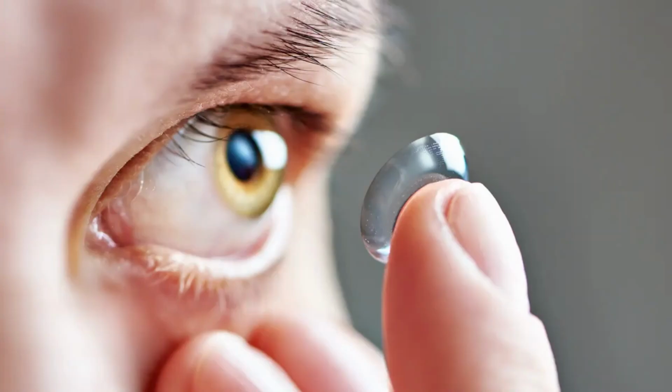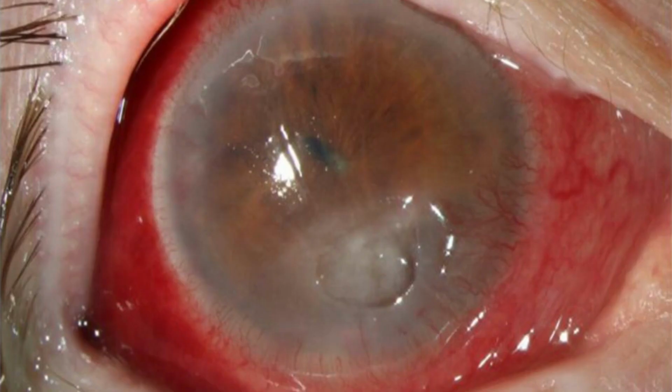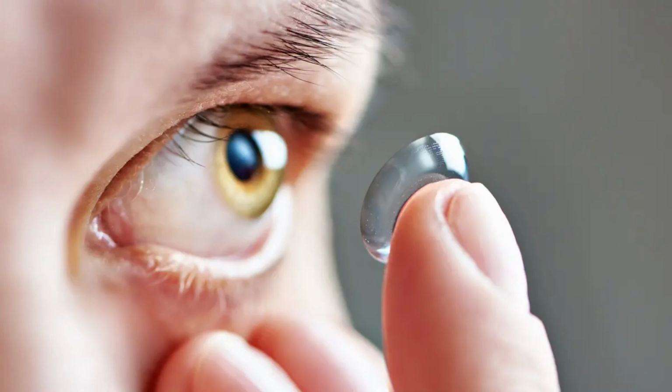Another complication is the increased risk of corneal ulcers. The misuse of these contact lenses increases your risk for this, and these are painful open sores on the transparent outer layer of the eye. And if left untreated, guess what? These ulcers can cause permanent scarring, loss of vision, or even blindness.